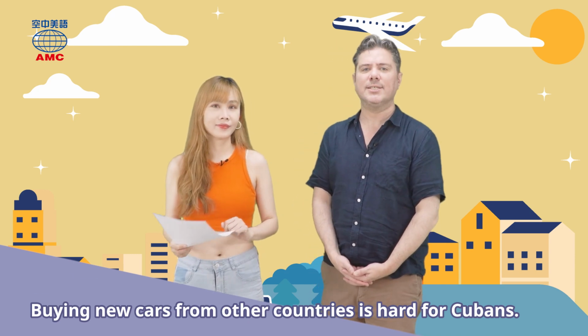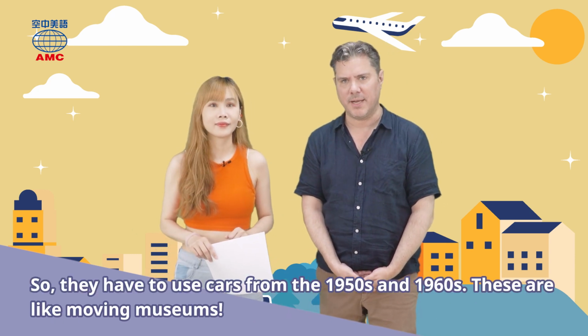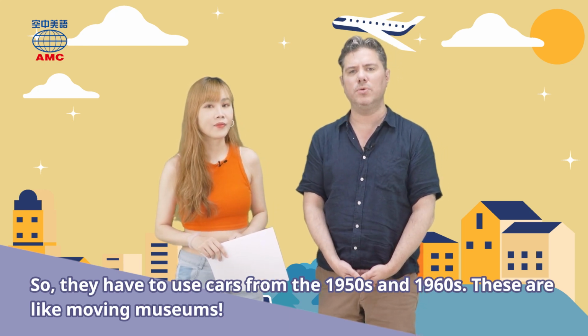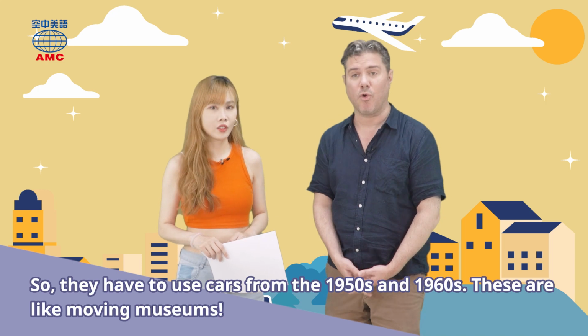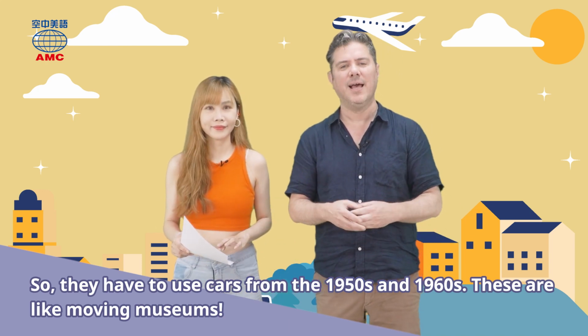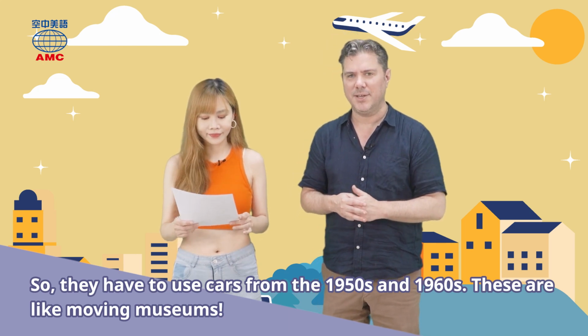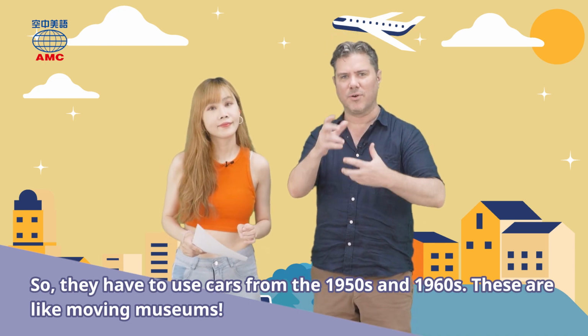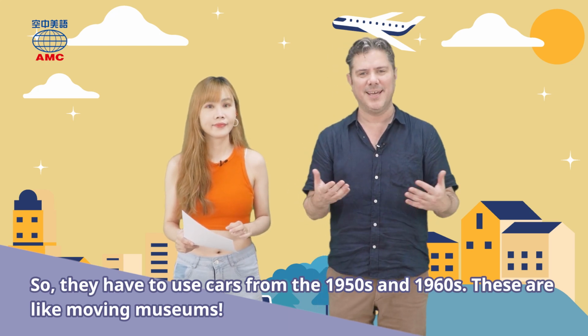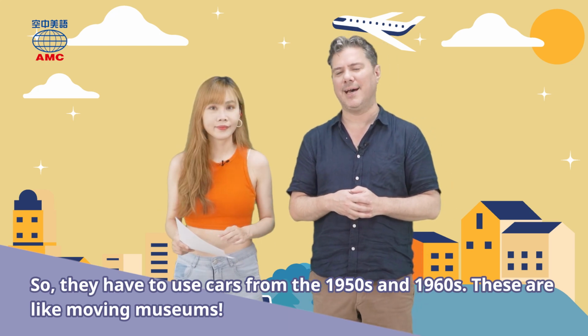Okay, all right. It says, so they have used cars from the 1950s and 1960s. These are like moving museums. Yeah, cars that maybe your grandparents might say, oh, my friend used to have that. They still use them in Cuba, and they use all sorts of clever ways to keep the engines working and stuff like that. But really, it is almost like a trip back in time.